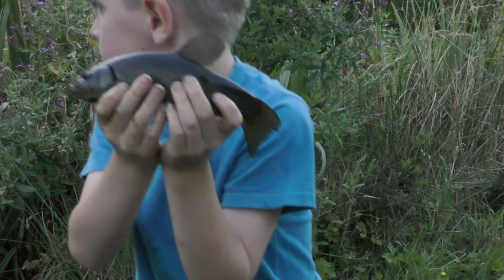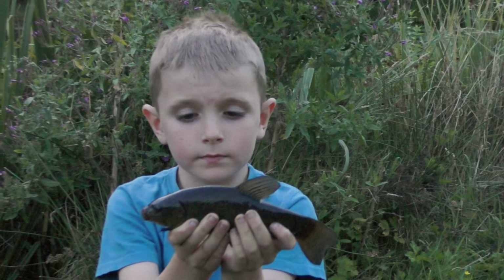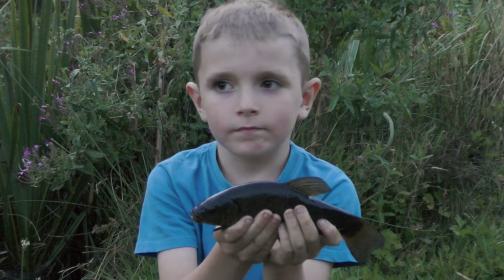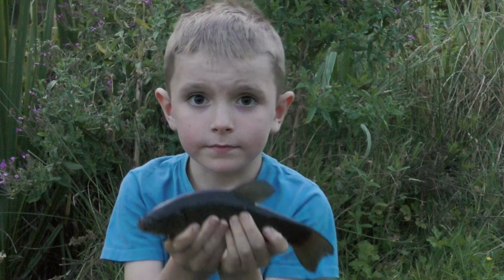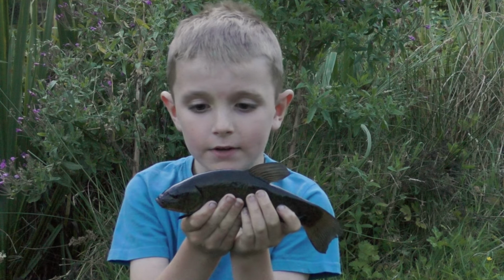Nearly pulled the pole in, didn't it? It did pull the pole in, but we got it out. What kind of tench is that? I have no idea. I think it's a female tench, because I've never caught a tench.